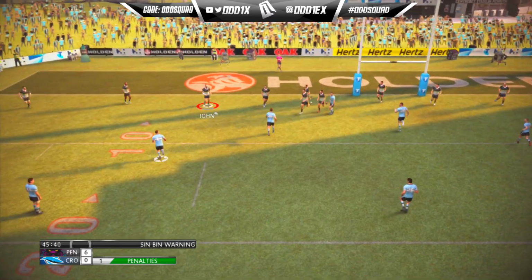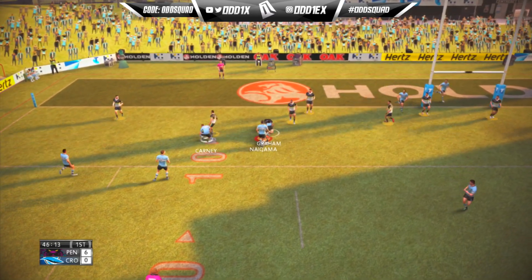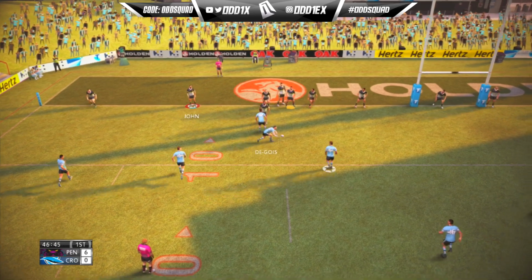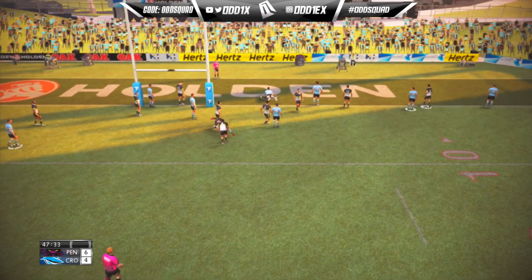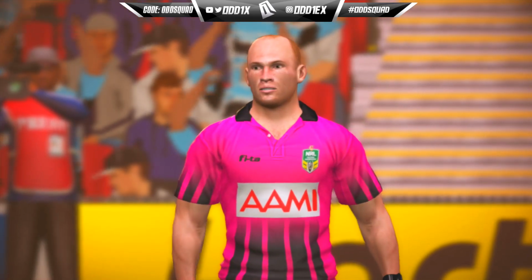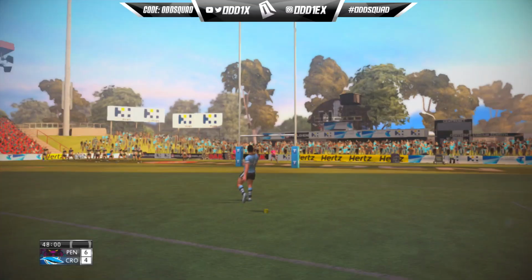Won't get sent for 10, but we do get a little refresh, a little reset. And we're going to hold them 5 meters out. Can the Sharks get over for their first points? Man, they love passing it, don't they? Oh, that's a good ball by Paul Gallen. Drew in 2, and he put his big boy, Ben Ross, over. Love seeing a front rower get over.